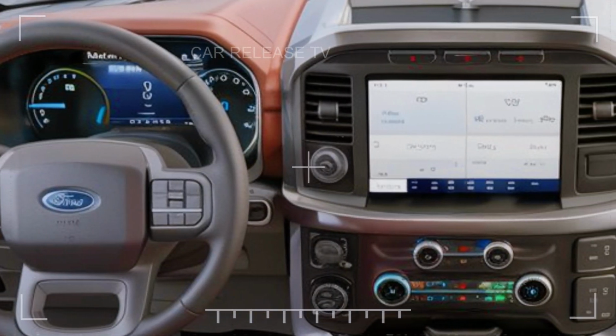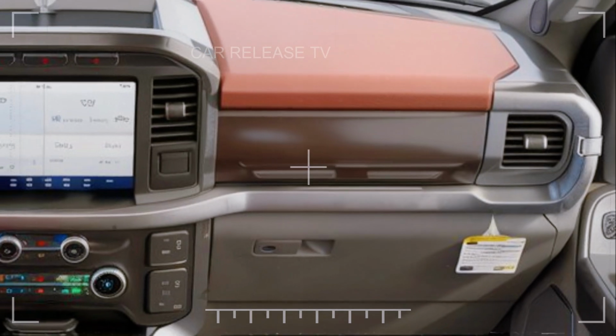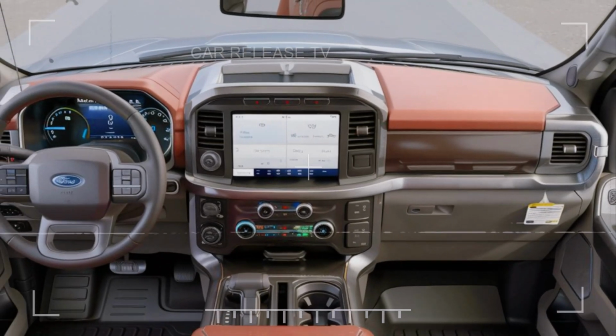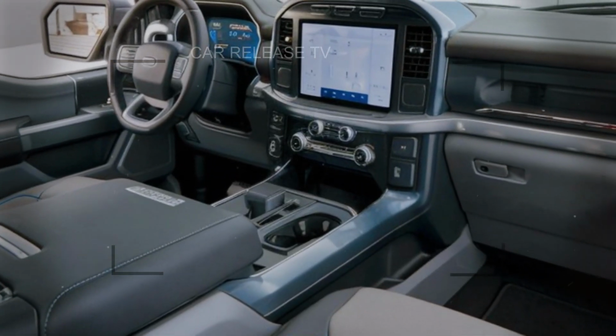Step inside, and you'll find a cabin built for the future. A larger, more responsive touchscreen will keep you connected, while advanced driver assistance features like lane keeping assist and automated parking promise unmatched safety. Rumor has it the digital instrument cluster will be customizable, letting you tailor your driving experience.